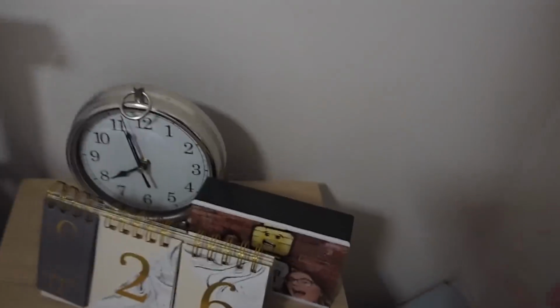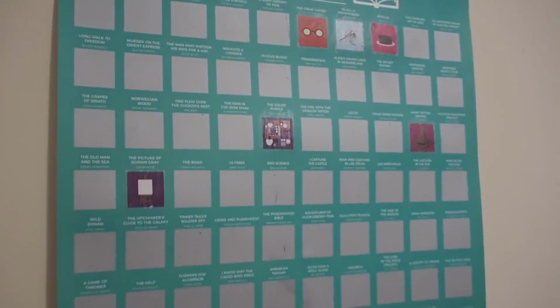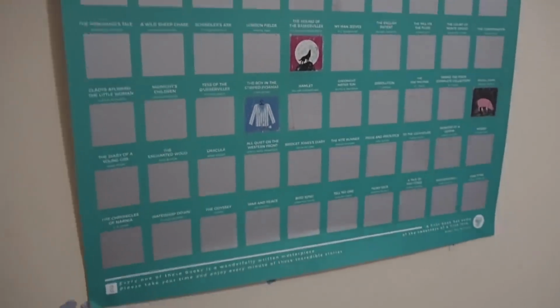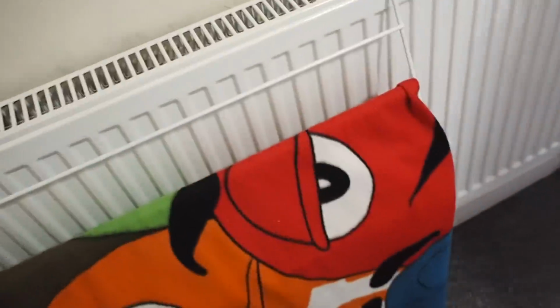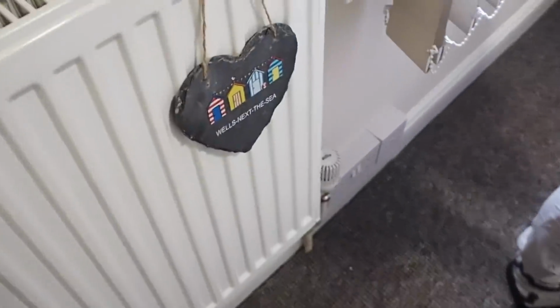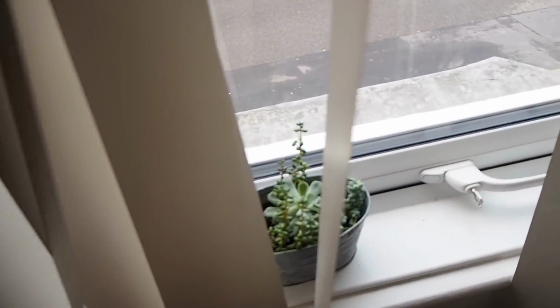And then this is a book poster. This is what we got for our birthday. There's lots of books on that she scratches off and gets the pics out. Oh, Chicago, we love. This is the M&M blanket that Megan doesn't like. Every time she comes in, it scares her. This is a little thing from Norfolk. Some succulents that we all love and adore.